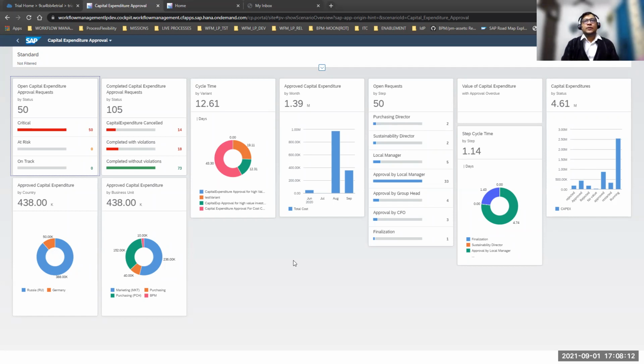But the CapEx approval, what exactly an end user, the process expert, would be interested in over here, this is something that is unique, that we have visibility or insights into the end-to-end of a business process. So say a CFO or any of the important personas of a company would need to have the metrics or the data at their fingertips.